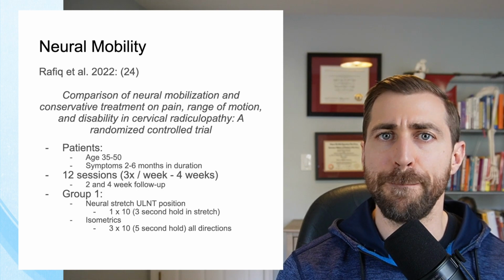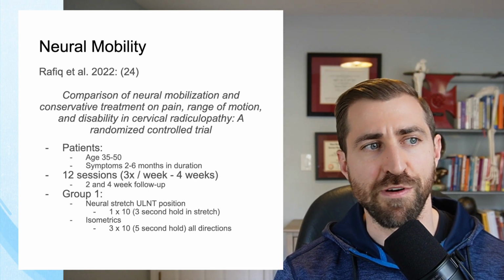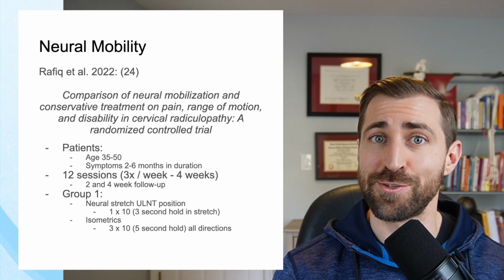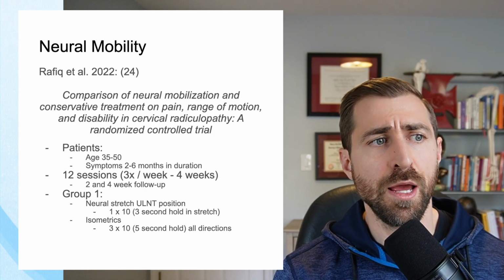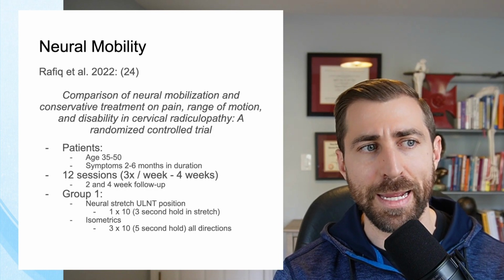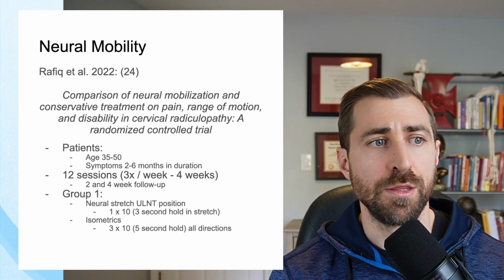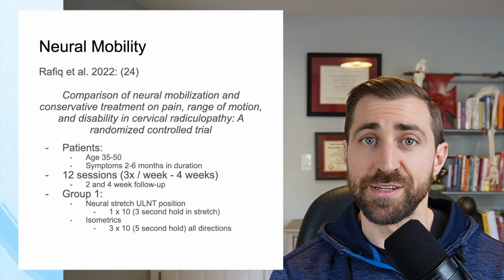So is neural mobility helpful in treatment for cervical radiculopathy? Rafiq et al. in 2022 tried to answer this question. They were doing a comparison of neural mobilization and conservative treatment on pain, range of motion, and disability in cervical radiculopathy. This was a randomized controlled trial, which we like to see.